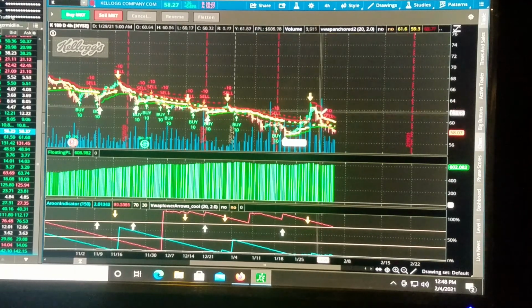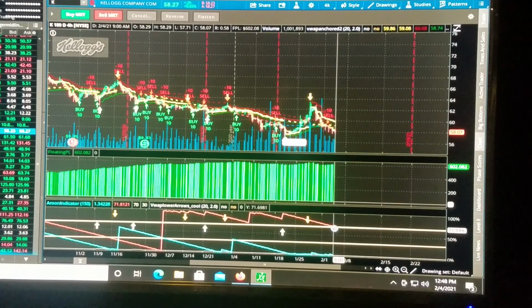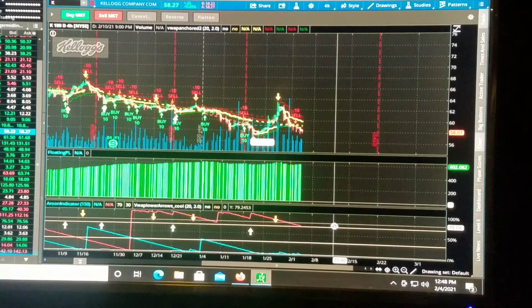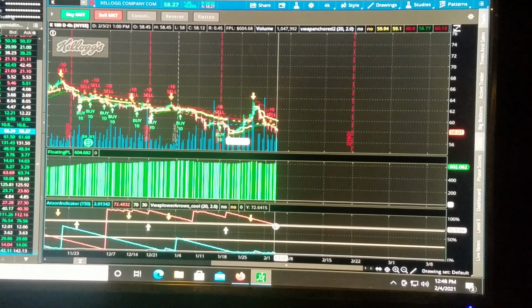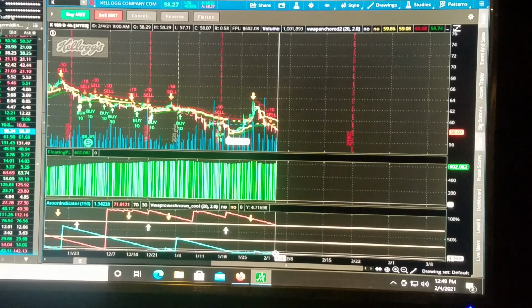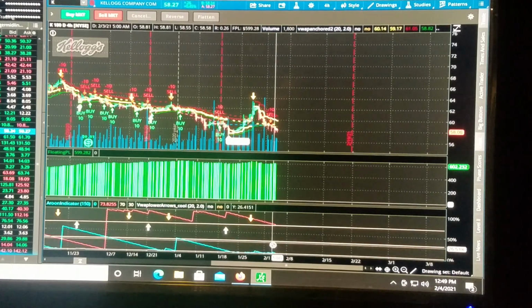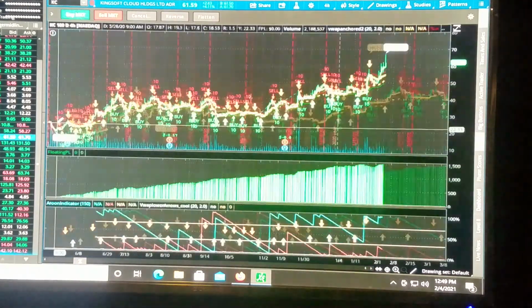Now it's a short signal, so it looks like it's almost ready to reverse. So we should see some positive play, if this can strike through and buying pressure can take over. So let's root for Kellogg's, because people are not going to stop eating cereal. As long as people are eating cereal, you should be buying Kellogg's for the dividend.